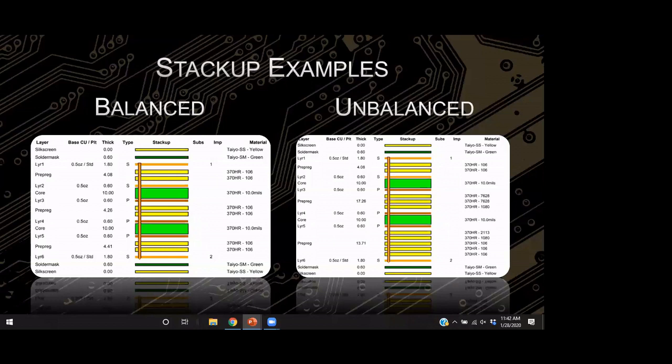And that's when you start to get warpage, or that's when your board starts looking like a potato chip, basically. And it can also cause delamination. That's where your layers are starting to separate from each other, and that's all bad. You don't want that. So balanced STACKUPs, people. That's what we really want to make sure we're getting.